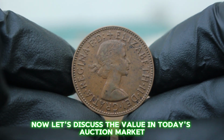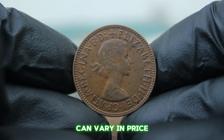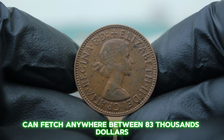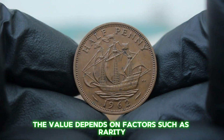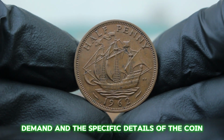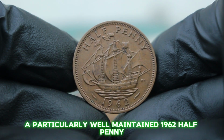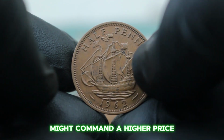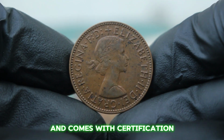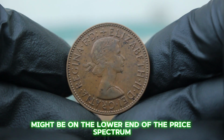In today's auction market, the 1962 United Kingdom halfpenny in fine condition can vary in price. But recent auctions have shown that these coins can fetch anywhere between $83,000. The value depends on factors such as rarity, demand, and the specific details of the coin. For instance, a particularly well-maintained 1962 halfpenny might command a higher price, especially if it has been graded by a professional service and comes with certification. On the other hand, a coin with more wear might be on the lower end of the price spectrum.